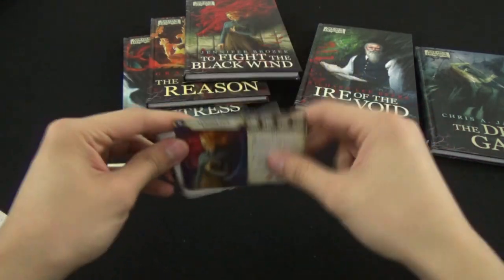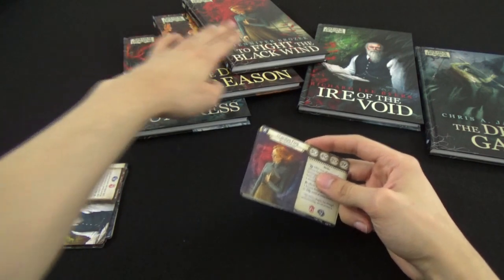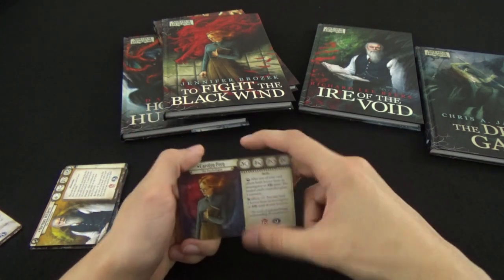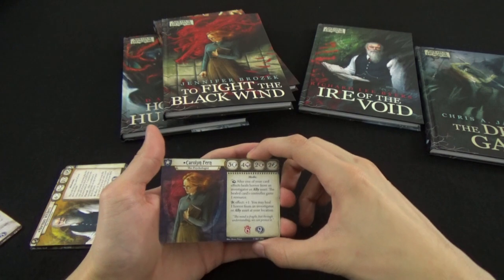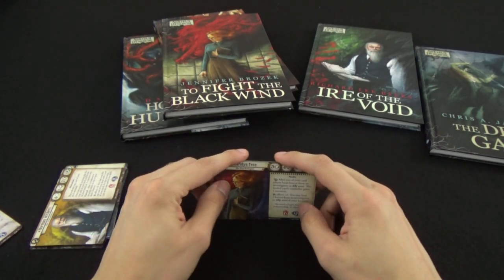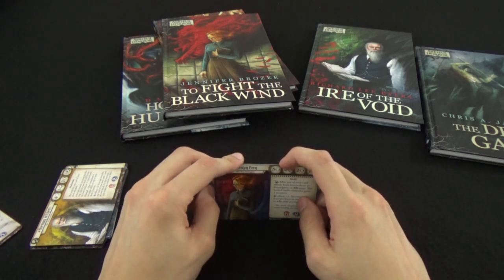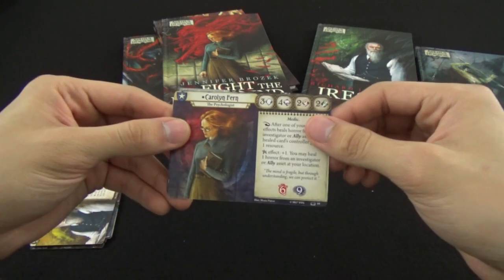Carolyn Fern. I've read a little bit of her book. I've read Huntress to completion, and I've read a little bit of this. It has to do with the Dream World, which is also one of my more favorited Lovecraft locations, because Nyarlathotep is one of my favorite Eldritch gods, and I believe he is connected to the Dreamlands, or more associated with the Dreamlands than others.